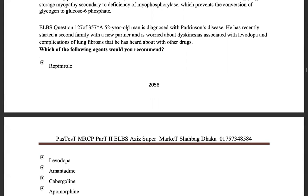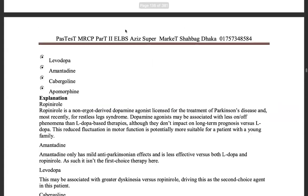Is it ropinirole? Might be. Ropinirole is a non-ergot-derived dopamine agonist licensed for the treatment of Parkinson's disease and, most recently, for restless leg syndrome. Dopamine agonists may be associated with less on-off phenomena than L-DOPA-based therapies, although they don't impact long-term prognosis versus L-DOPA. This reduces the fluctuation in motor function and is potentially more suitable for patients with a young family.